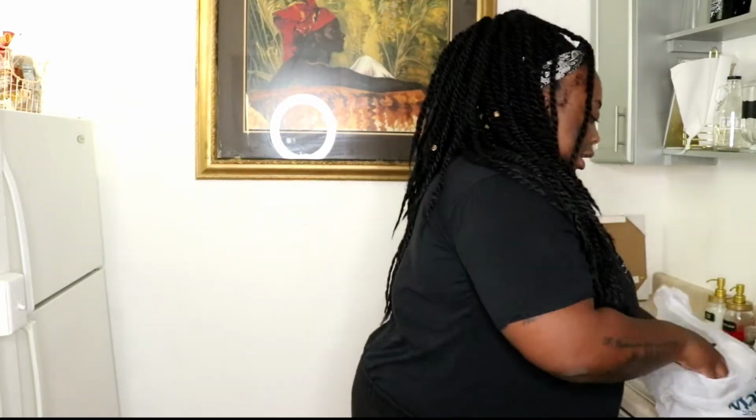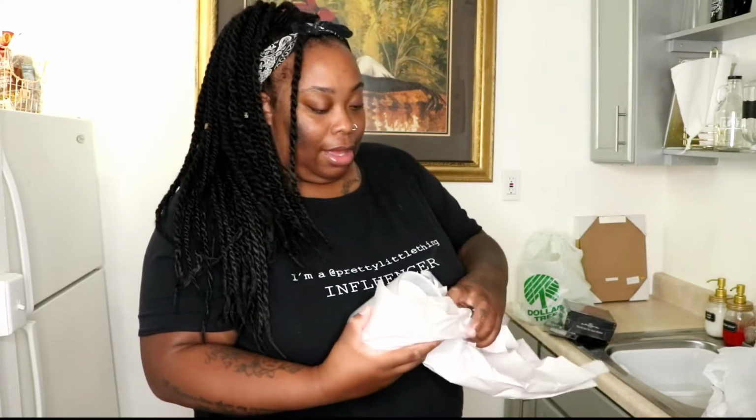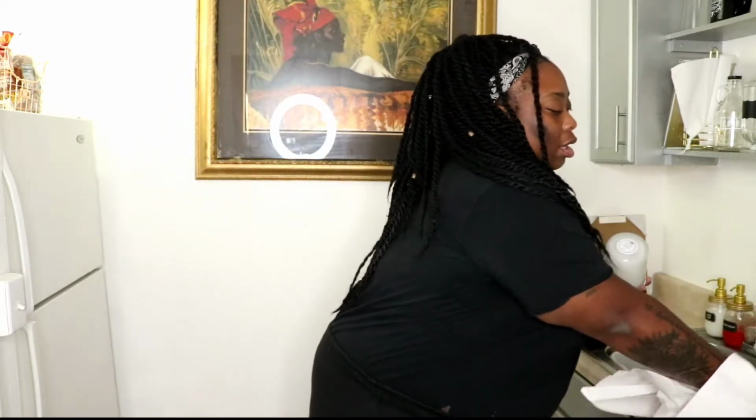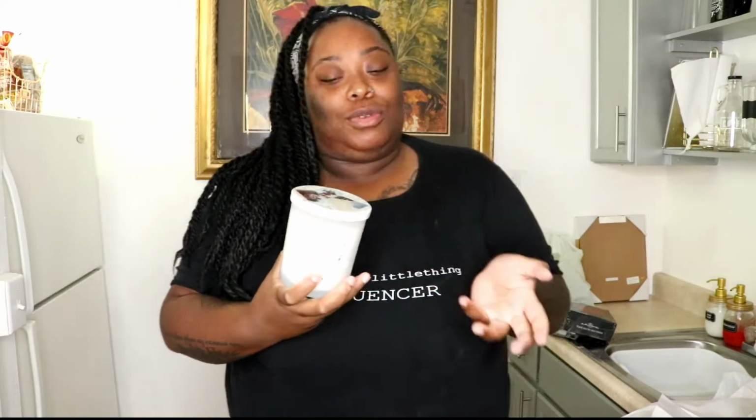The next thing I got is, okay, if y'all know me, y'all know I live for a good candle. Oops, the top spin is about to fall off. This candle was $12.99 at Marshall's. And y'all, ooh, it smells so good. I might interchange it with the one I have. It's called Enchanted Wonder, Your Future is Written in the Stars. I thought that was really cute because it is around that time.